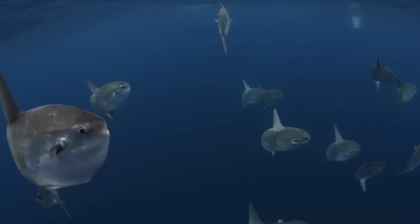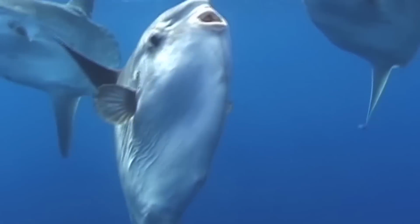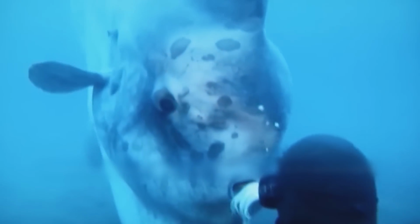Speaking of deep dives, sunfish are surprisingly accomplished divers. Despite their awkward appearance, they've been recorded diving to depths of over 3,000 feet or 914 meters. These deep dives are likely related to their feeding habits, as they hunt for jellyfish and other gelatinous prey that inhabit the ocean's twilight zone.